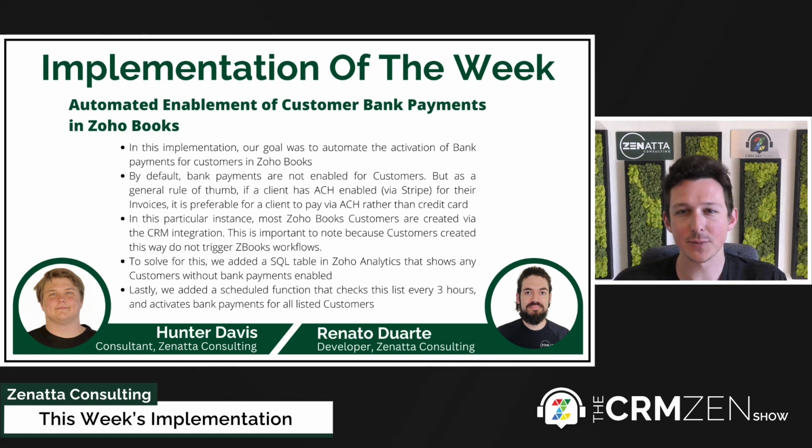But when a customer is created in Books, by default, they will not be allowed to make bank payments. There's a little checkbox on the customer record that enables those bank payments for a particular customer. In our case, and for a lot of our customers' cases, we always want that turned on. We would never want someone to not be able to make an ACH payment through Stripe. Again, just keeping in mind that it's a cheaper way of processing the payment for us.